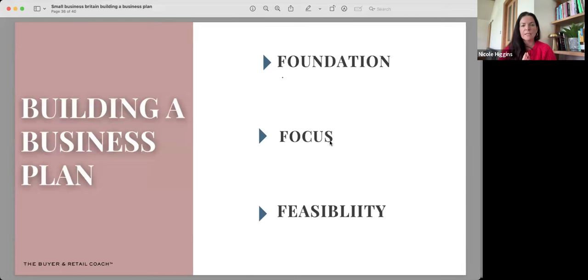But really don't forget, really keep in mind your customer, so key: your customer, your USP, the competition, and your product. So think people, product, and profit are the three things. I like condensing things to three things. So foundation, focus, and feasibility, but people being your customer, your product, and your profit as well. So really think about those things when you're creating this.